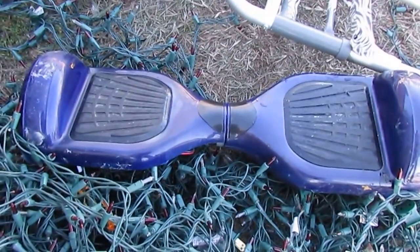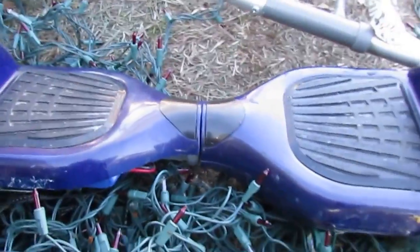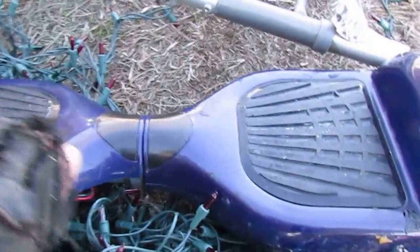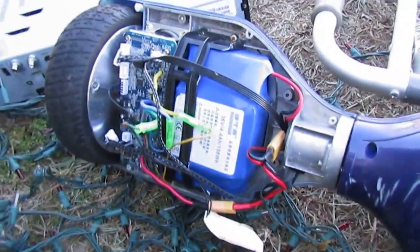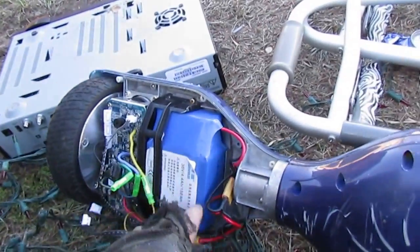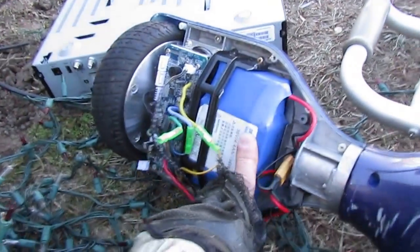That's my first ever hoverboard, and as many problems as they've had with them, you'd think I'd find more of them. But that one right there is the first one I've ever found. It's broken up pretty good though. It's beyond any repair, so I'm going to take it to the scrapyard. But I might be able to yank that battery out of there. I think it's a lead battery. I'll have to look into it.